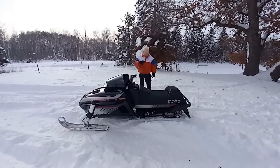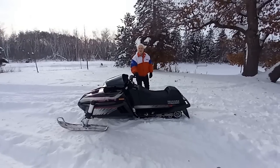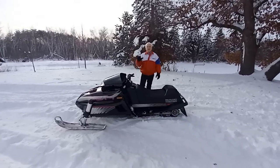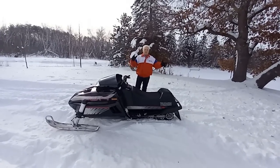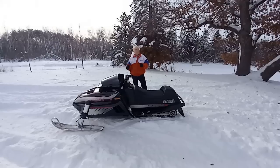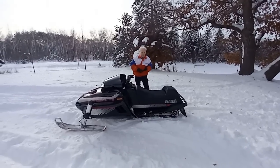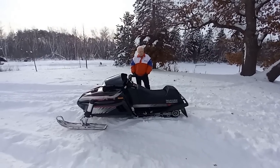Snowmobile fans, we're in the Yamaha jacket today, and we'll be talking about a 1992 Yamaha. Now, this would be classified as a classic snowmobile. Classic snowmobiles are more modern. They are newer than the vintage era. Classic snowmobiles run from about 1986 through about the millennial year of 2000.